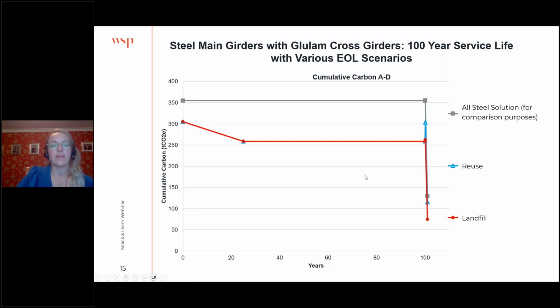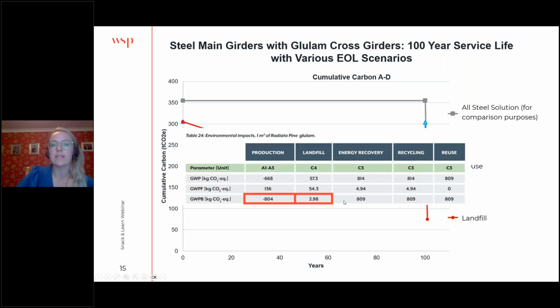This can be seen in the EPD, where we can see the carbon sequestered on the left, minus 804, and then we've got the 2.98 on the landfill. So basically, it's assumed that all of the gases within the landfill, within that stored carbon product, are actually kept in there.